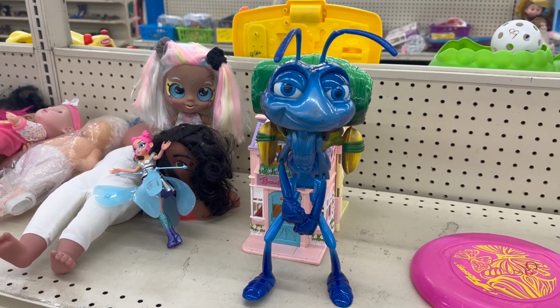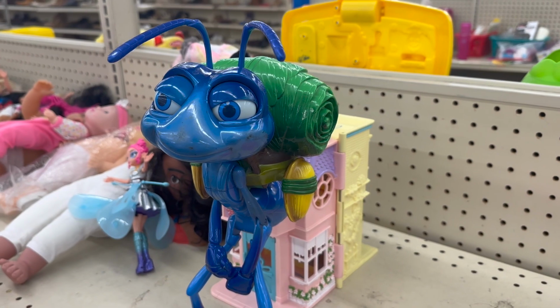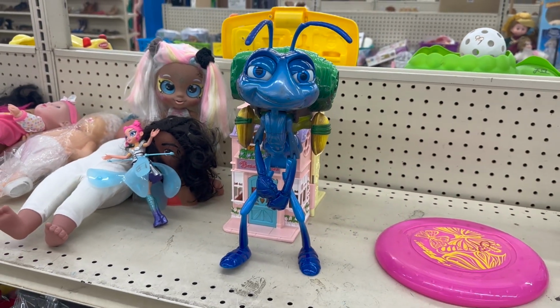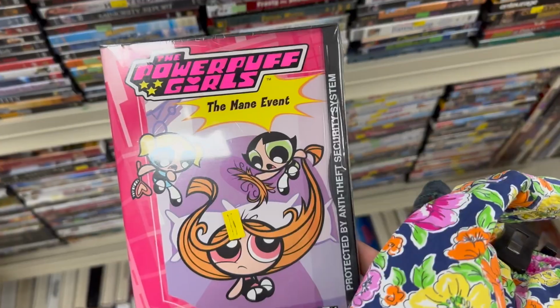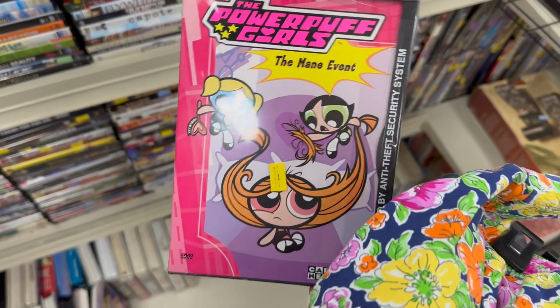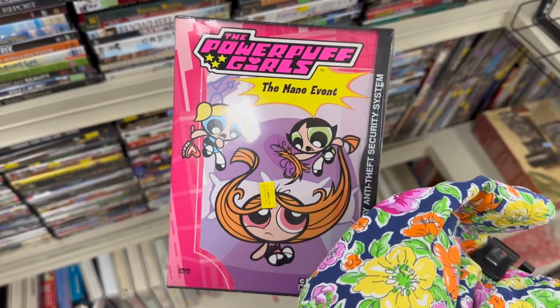Here's a super cool Flik Bug's Life action figure. It's interactive, talking. They want $5 for it. Unfortunately, it's not going to be worth it, but pretty cool. Found this Powerpuff Girls DVD, still sealed. I'm going to pick this up. Should go for about 20 bucks. It's going to be $2 here, so we'll grab it.